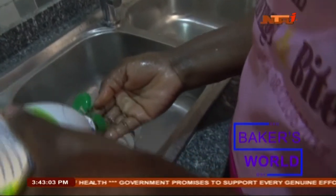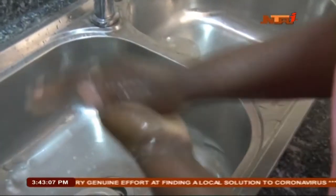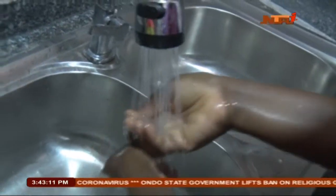Bakers need to step up with hygiene practices because you are making something which is a consumable good, and consumables are actually supposed to be made under a hygienic environment. But at this time, they should really take it seriously. They should ensure they wash their hands regularly. You should keep your surfaces and environment very clean. They should keep their machines and other utensils used very clean.